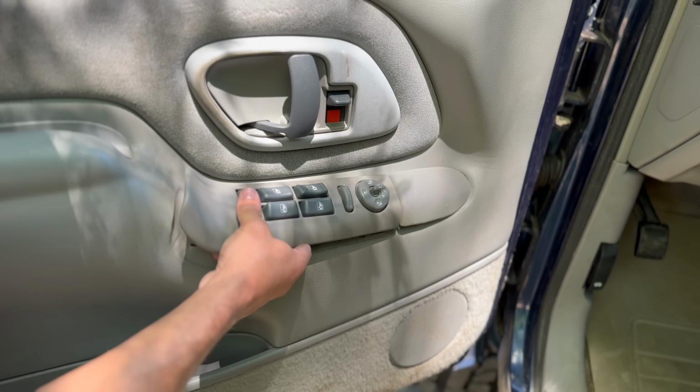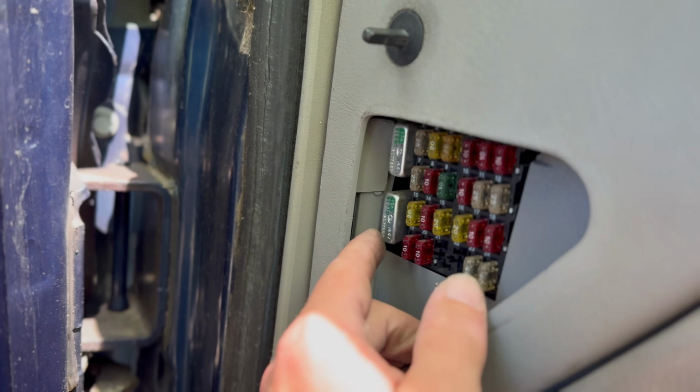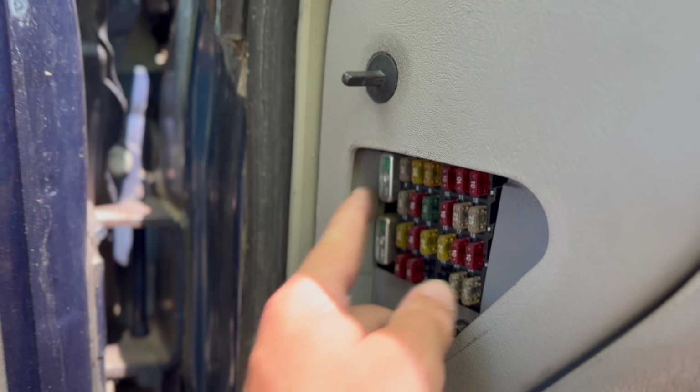All right, well, that makes me think fuse. So I did a little bit of research on the fuses and found out that this guy controls the windows and this controls the door locks, but I swapped them and the windows still work and this does not. So that's not the problem.